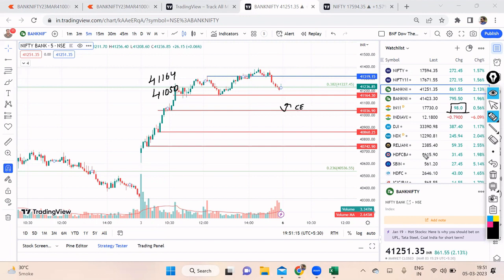Suppose there is some bad news and the market opens below 41,000, at 41,036. Then this is a bearish zone, below 41,036. We wait for Bank Nifty to come and close above this level. Then you can go and buy a call. Your first target would definitely be around 41,250. So you get a 250 point straight movement.